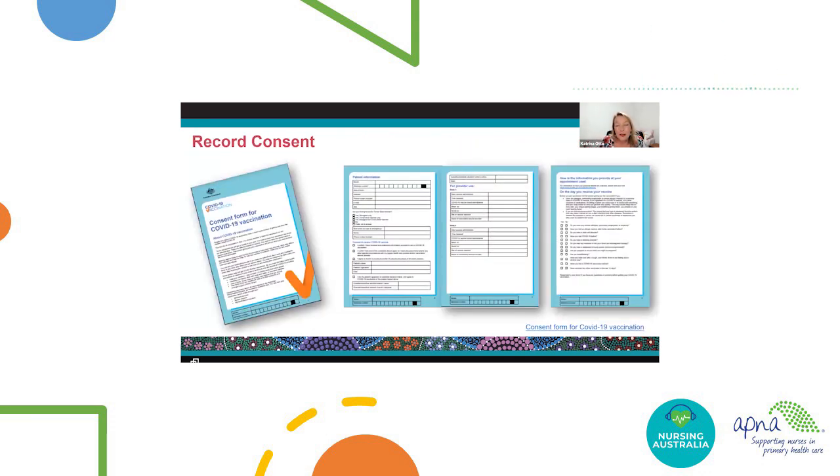Now, when it comes to recording consent, I've just got a picture here of the government four-page consent form with the link. I've put it like this because you do what you want with this. Now, as I said before, consent is a process. It's not a form. You do not have to have a signed form. However, I'm hearing a vant in my ear again saying you should absolutely have a signed consent. This is new. What that looks like to you will be different.